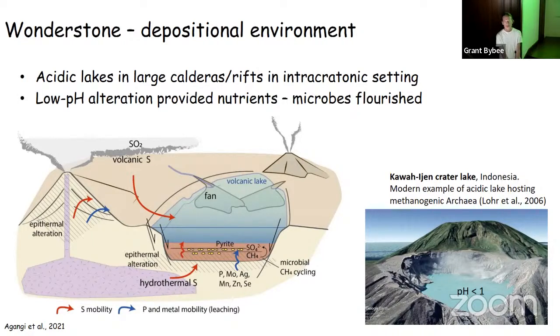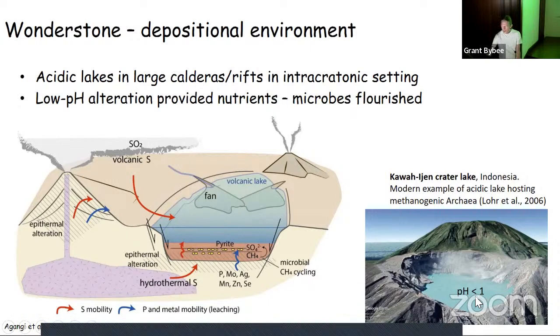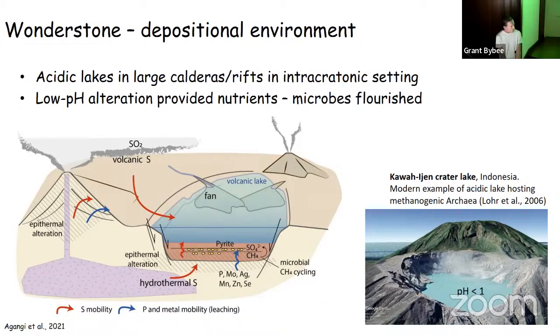Because of the evidence of intense alteration, we believe that the waters were very acidic, and a modern day example of such an acidic environment would be this crater lake in modern day Indonesia, which is colonized by methanogens, although the pH is pretty low, less than 1. So we also think that it was actually important to have this very acidic alteration because microbial activity requires nutrients such as phosphorus. And we did observe that phosphorus was actually a mobile element during this intense acidic alteration. So low pH alteration was actually a prerequisite for some of this microbial activity in those lakes.